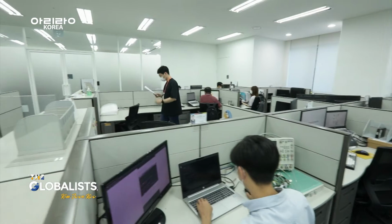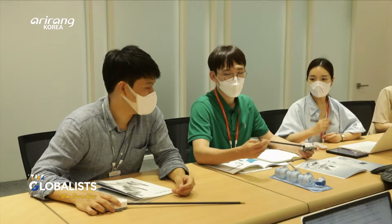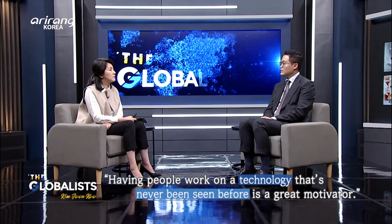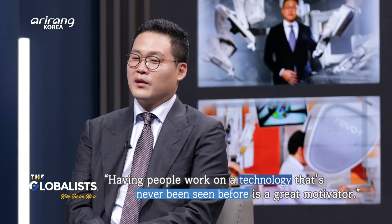For example, surgical robot was one. We were the first one in Korea. So whoever came to our company as an engineer was the first one in Korea to put their hands on that technology, and it's a great motivator for them. I was an engineer in my early career. Of course, money and fame are important, but what's more important is that I want to do something fun and something new every day. We want our employees to grow within our system.